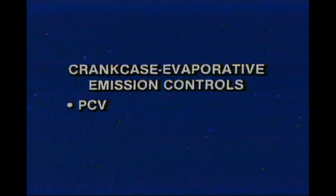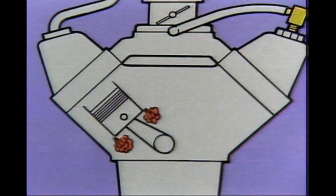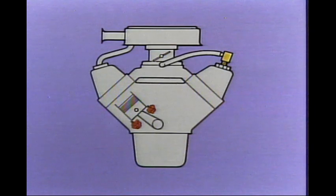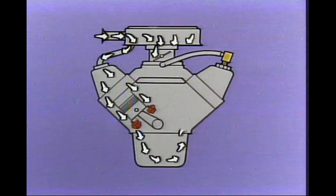The crankcase evaporative emission controls consist of the PCV, or positive crankcase ventilation system, and the evaporative emission system. Both of these systems reduce emissions by feeding vapors back into the engine for burning. The PCV system basically redirects crankcase vapors and exhaust gas blowby that would otherwise escape into the atmosphere. This system draws fresh, filtered air into the engine, where it mixes with crankcase vapors. The mixture flows out through a PCV valve, or a fixed orifice, which meters airflow into the intake manifold. The valve both regulates airflow and prevents backfiring into the crankcase.